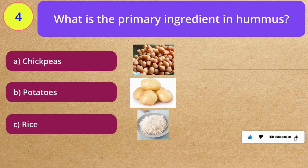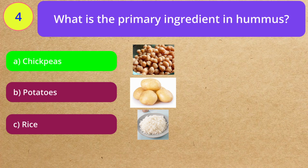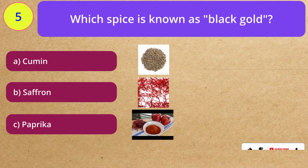A. Chickpeas. B. Potatoes. C. Rice. A. Chickpeas. Which spice is known as black gold?